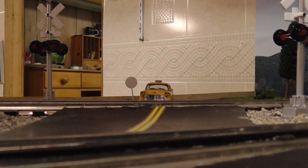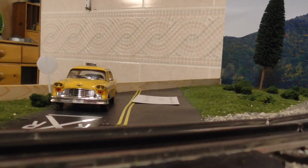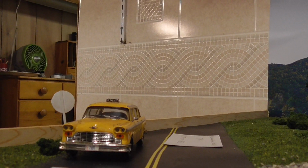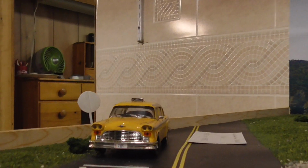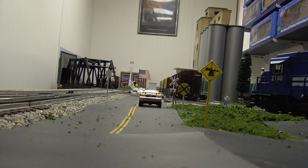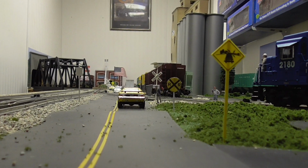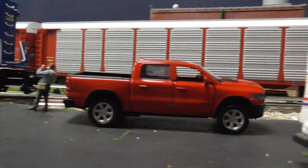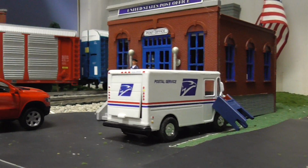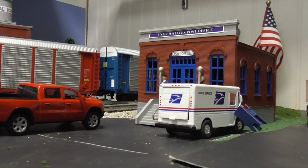So we'll continue on across the railroad tracks here after getting back off the side road. There is the car from the show series Taxi. The Checker Marathon is what the make and model of the car is called. So we're coming through another section of the town of Conahey Rail. To the right, we'll pan around here, and I'll show you the USPS or United States Postal Service station there.